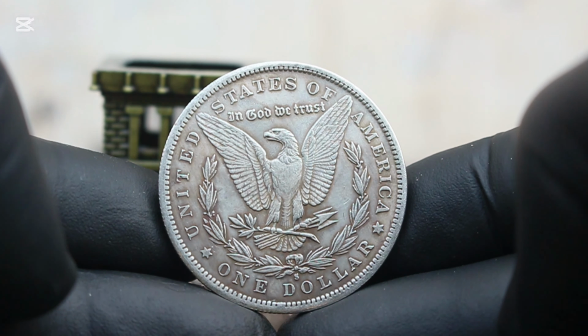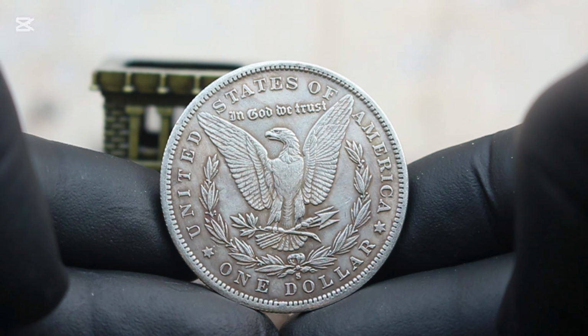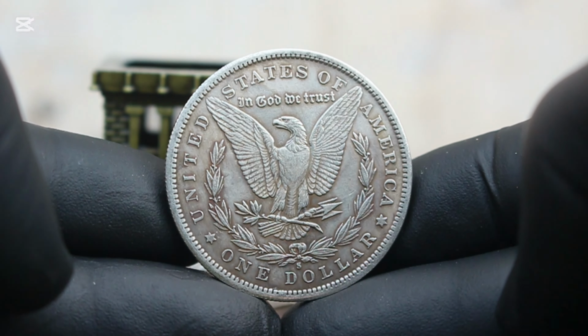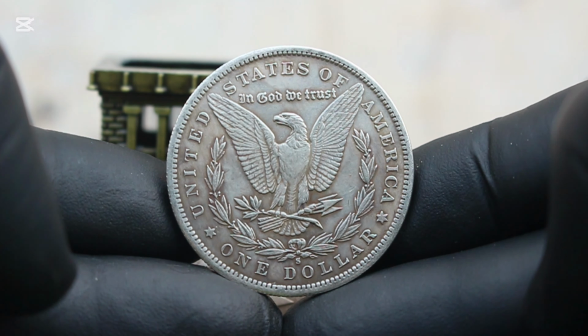The 1879 Morgan dollar's design, featuring Lady Liberty and a powerful eagle, became a symbol of strength and resilience in the face of adversity.